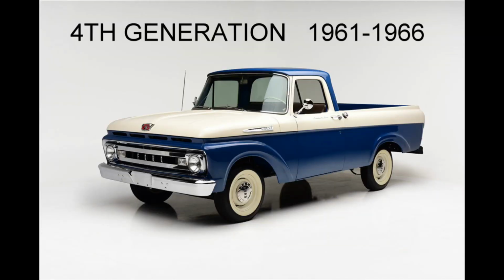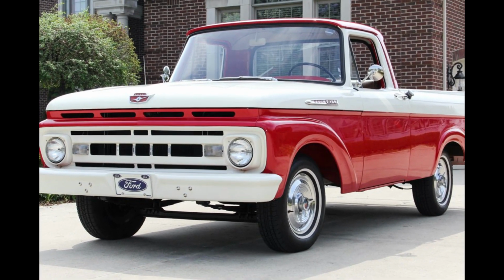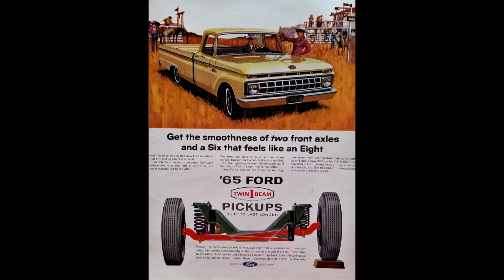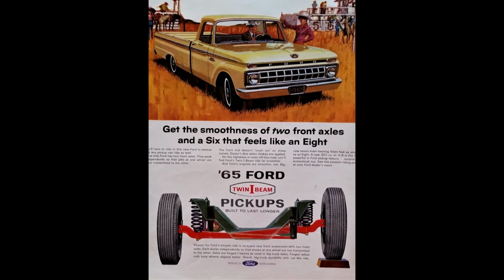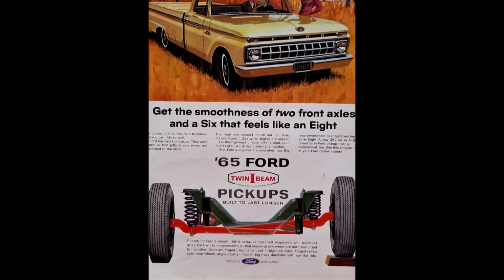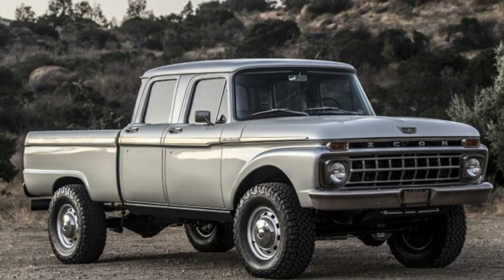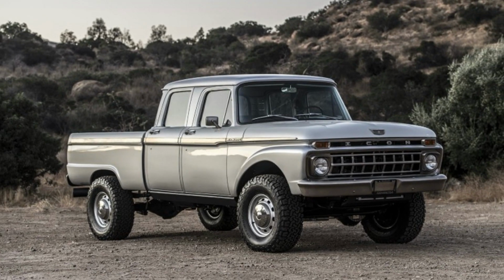The fourth generation was produced between 1961 and 1966. Once again, a new style emerged and the new look was noticeably different. In 1965, the twin I-beam front suspension changed everything, and it remained a part of the F-150 up to 1996. The addition of the twin I-beam allowed the front wheels to run independently of one another, giving it a greater maneuverability and a much smoother ride. An F-Series four-door crew cab model emerged in 1965 to compete with passenger cars.